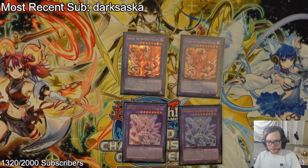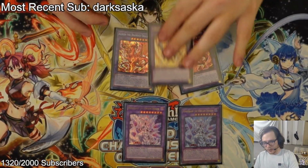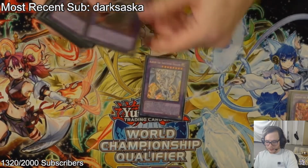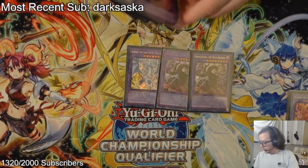2 Albion, really standard. And then 1 Lubellion. I would like to run more, but you know how it is. Lubellion at 1 is just fine. There's a lot of cards I would like to run, but I can't. 1 Sanctifier, 1 Grignol, 2 Grignol.